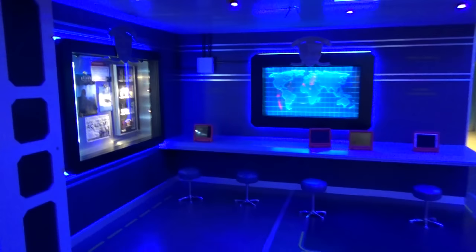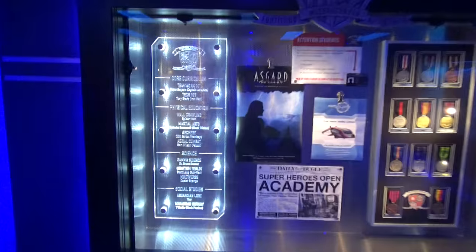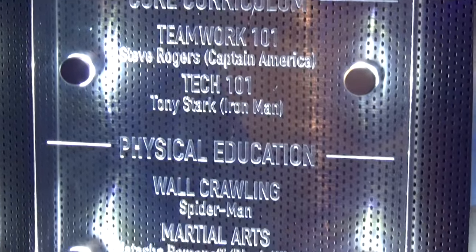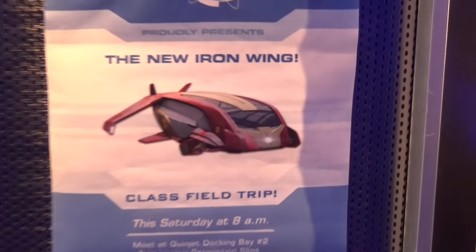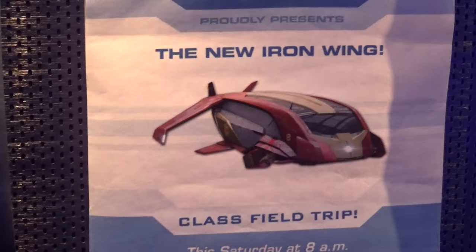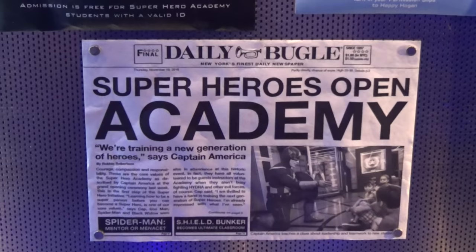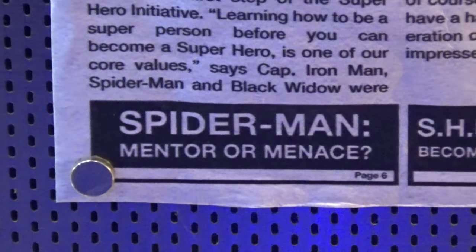And being a big dork and fan of the theme parks, I definitely like this little area over here. It shows you some of the fictional curriculums that you would take, like Teamwork 101 by Steve Rogers, wall crawling as part of physical education with Spider-Man and stuff like that. But what I love over here is it's a nod to the Iron Man Experience attraction over in Hong Kong Disneyland. That's the ride vehicle you go on in. But I do like this as well, also a Daily Bugle, talking about how the Superhero Academy is open. And of course they have to throw in their Spider-Man mentor or menace. So I thought that was really cool.